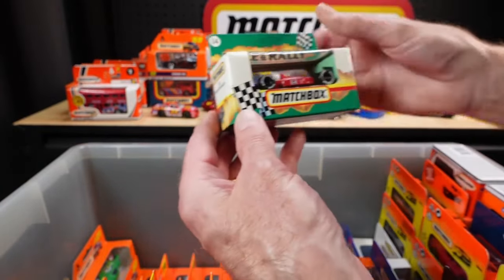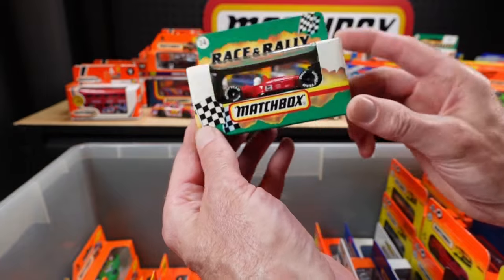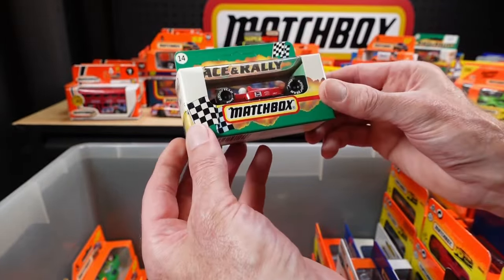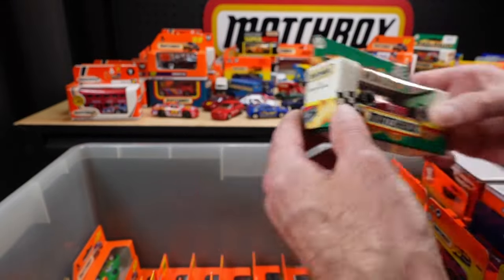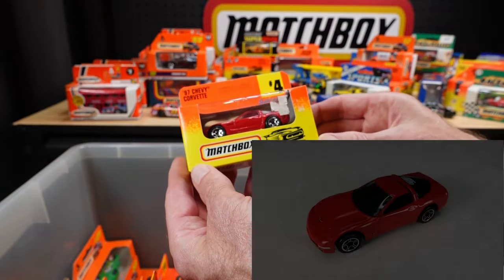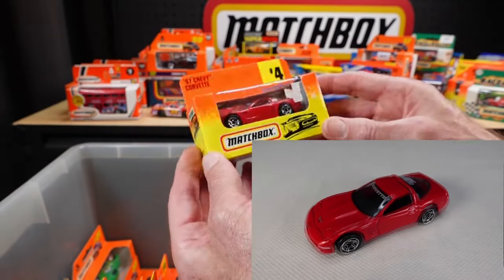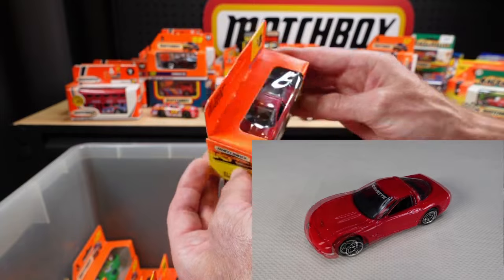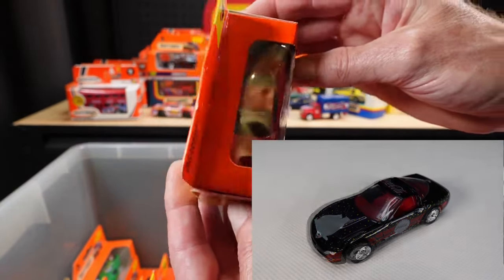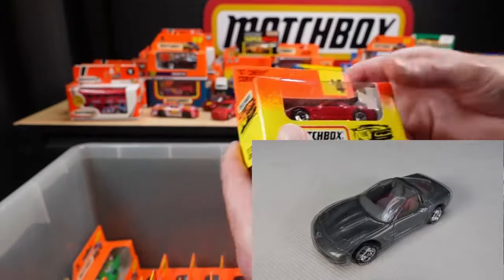Magic. Ooh, I think I'm chasing this one. Grand Prix Racer, number 14. Sweet. Chevy Corvette, 1997 Chevy Corvette, in plain red, but with Corvette on the windshield. Can you see that? There's a lot of glare on that plastic.